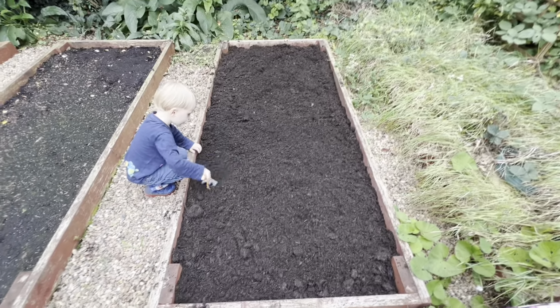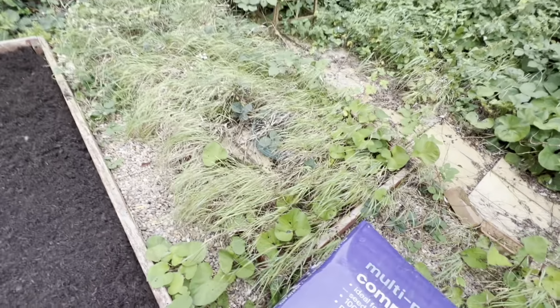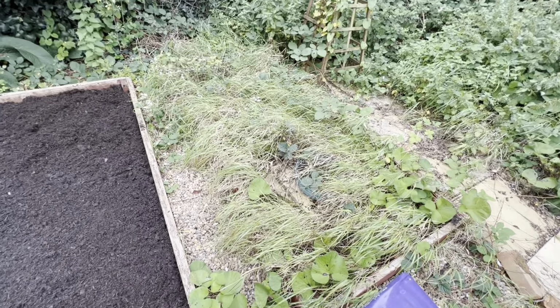One done with my helper. Now there is actually a bed under there, buried. So we're going to have a go at that one. Wish me luck.